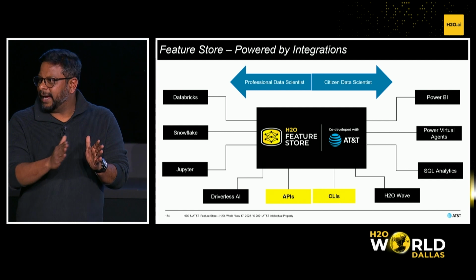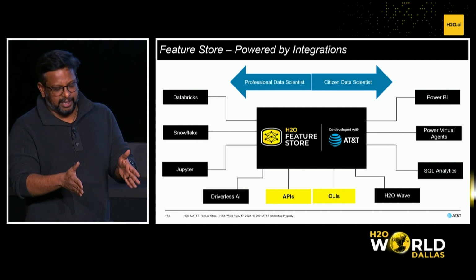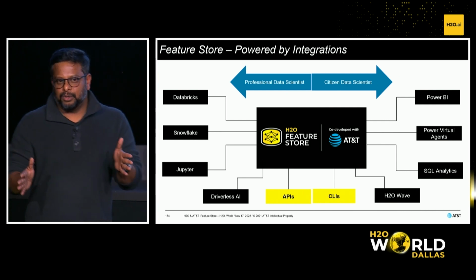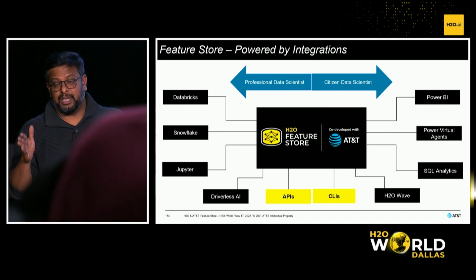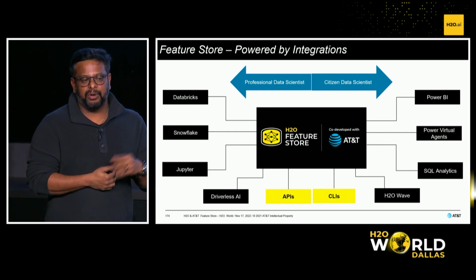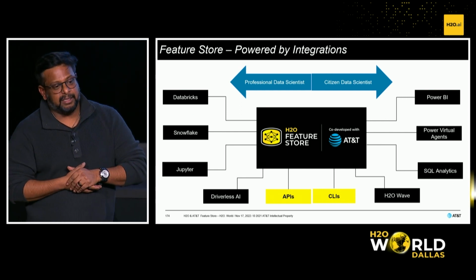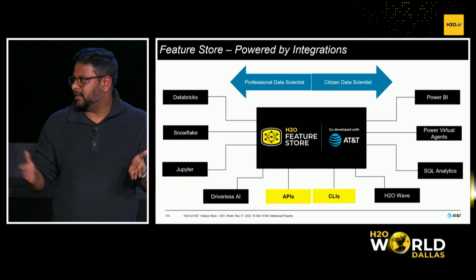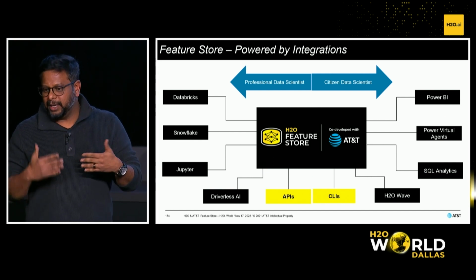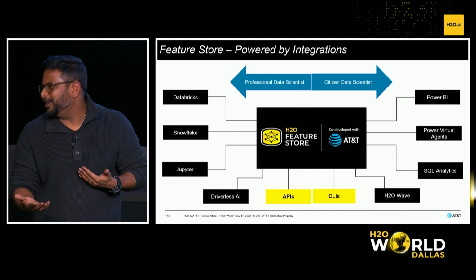But not only that, if you see the bottom side, we are also enabling all these features through API, right? So somebody who wants to query these features in an online fashion, we have an API there. You query the features, you get the value out of it in real time. And similarly, the CLIs, like Kuba and team developed the CLIs. So again, you can be in any pipeline and you can query the feature store.